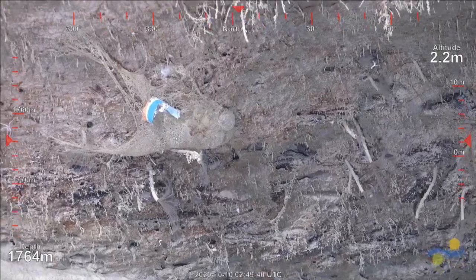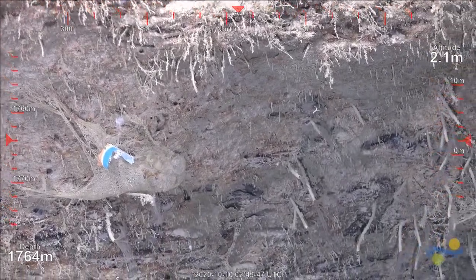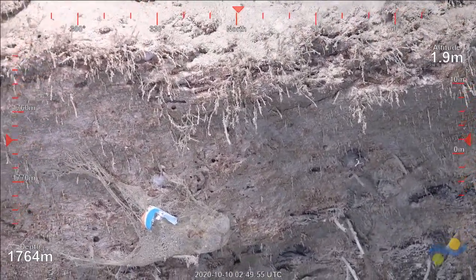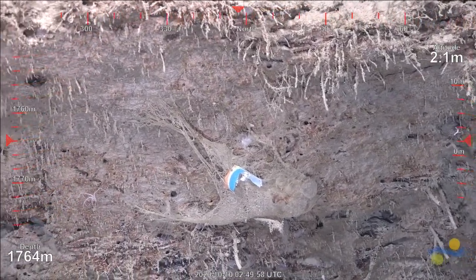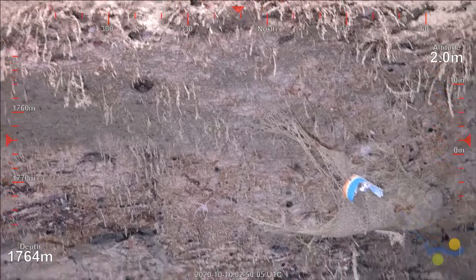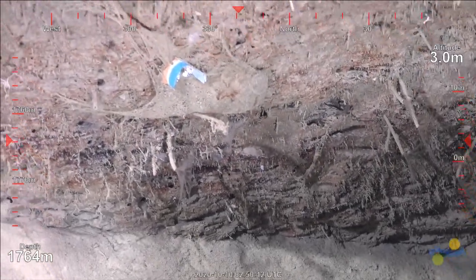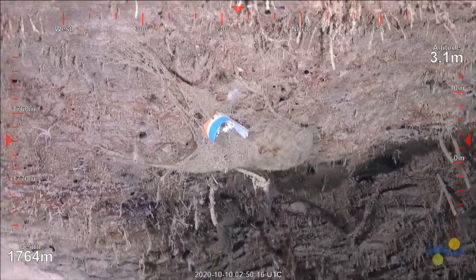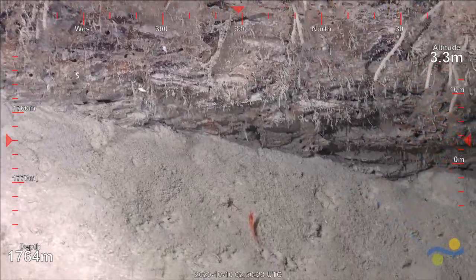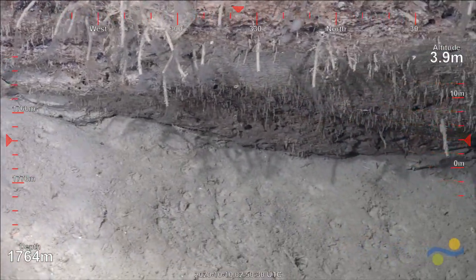But have a look at these, probably polychaete tubes. Do you see? They've got their feeding tentacles out. So many of them packed into such a small area. Wow, the rock's very bioturbated, isn't it? Yeah, you can see all of the feeding tentacles hanging out.